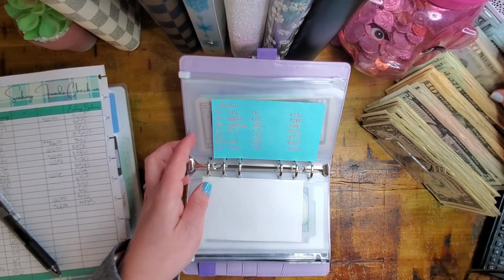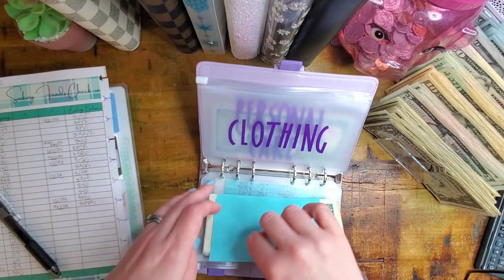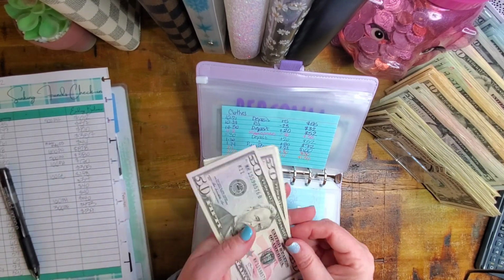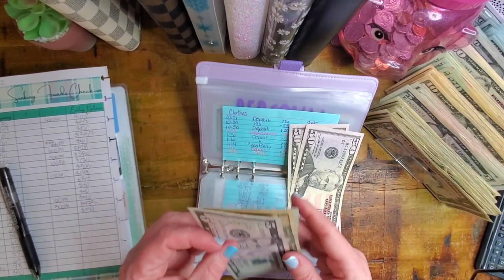Get a little bit more of that money into the bank, right? Then we've got my clothing, and this can probably go into the bank. I don't know how much is here, but I know there's over 100. So 139 is what is there. Let's make sure that that's what's there. 50, 1, 20, 30, 5, 6, 7, 8, and 9.